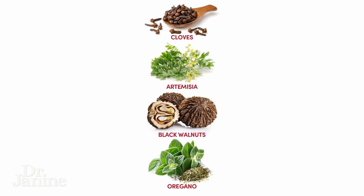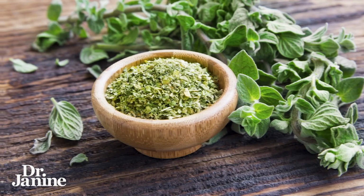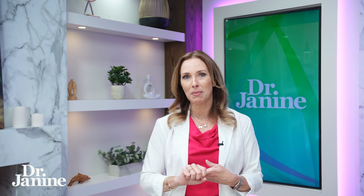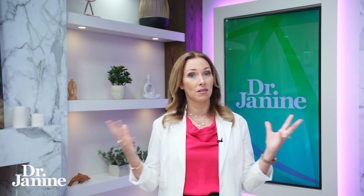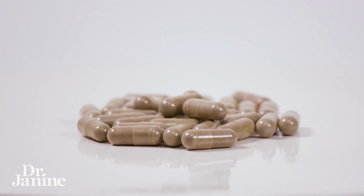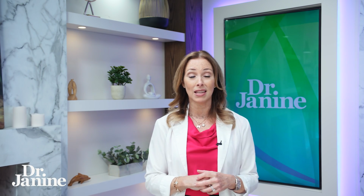So really consider doing a parasite cleanse using some herbal medicines. I call them CABO, and they are my favorite ones. So cloves, artemisia, black walnut, and oregano. That combination is what I have used so successfully with my patients and with myself as well, because I've had parasites a few times. It's a great combination to eliminate those parasites and to help to heal that leaky gut.